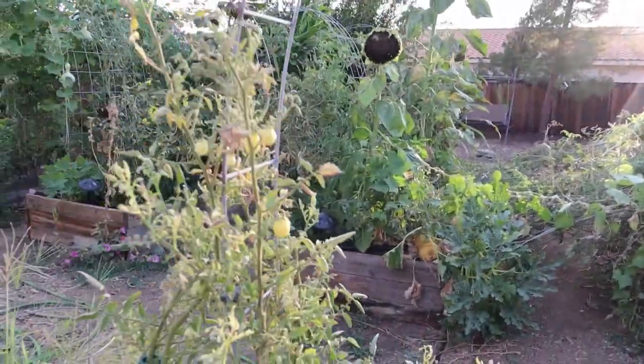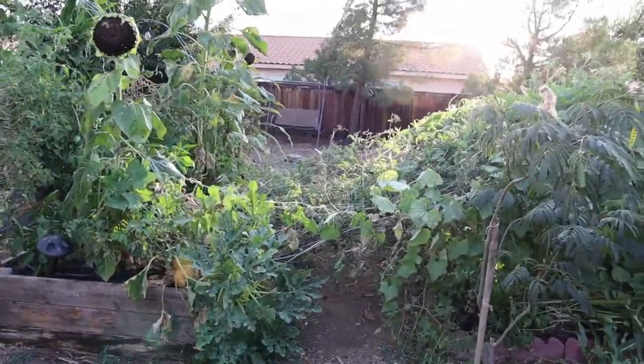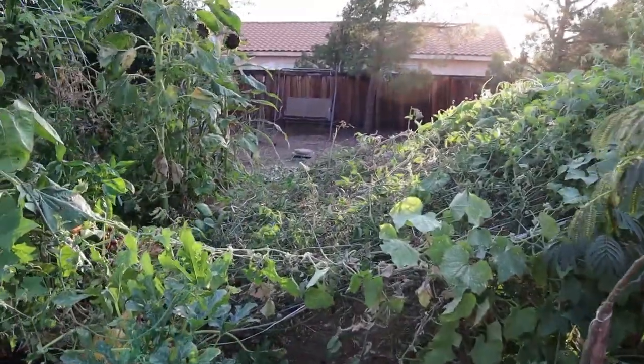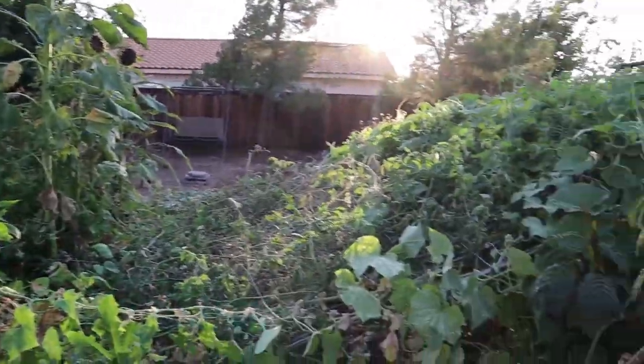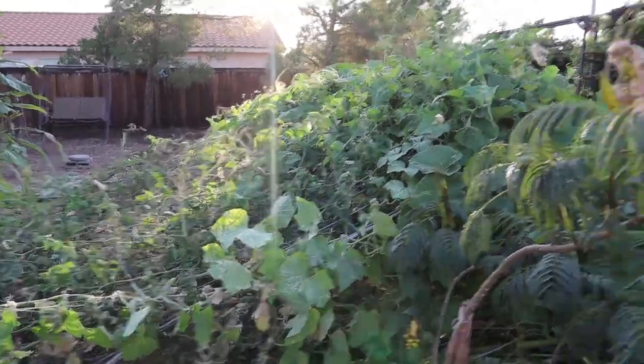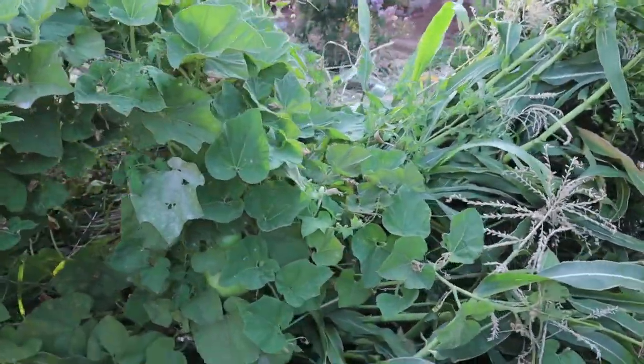Look, this is the arch leading into my garden. And then I had a tunnel, an arch trellis tunnel. And you guys, it's so windy, it blew it over. It blew it over. Cattle panel blown over.